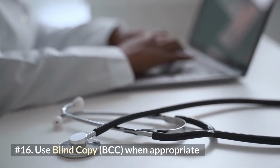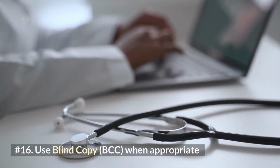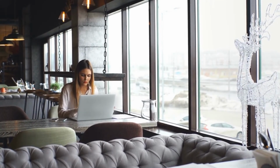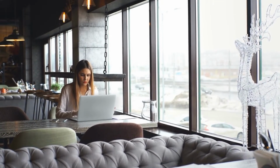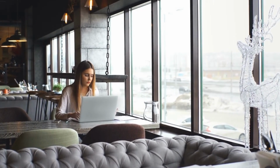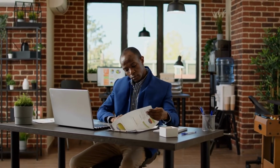Number 16. Use blind copy, BCC, when appropriate. BCC stands for blind carbon copy, and it is similar to CC in that the email recipients indicated in the BCC field are not visible in the header or to the recipients specified in the To or CC fields. If you wish to protect someone's email address from being exposed to others, use BCC.